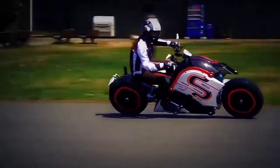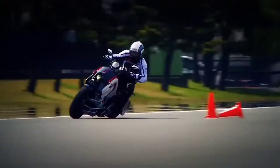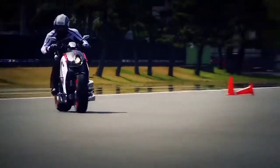The Zoo has a range of 160 kilometers and a top speed of 160 kilometers per hour. Only 49 units were produced as they were handmade. The cost of each motorcycle reached $70,000.